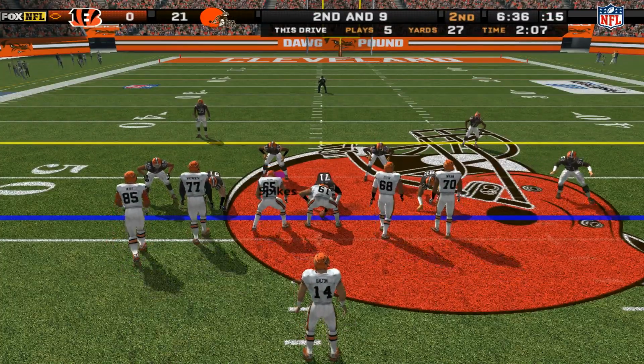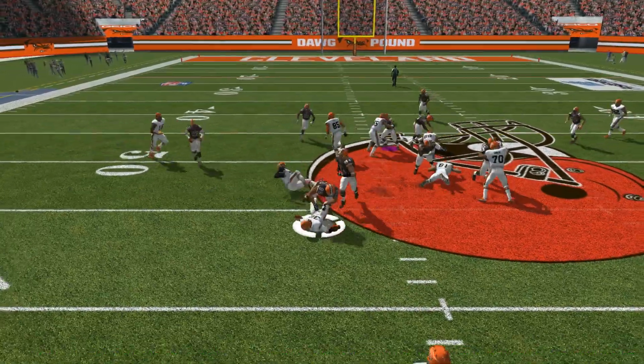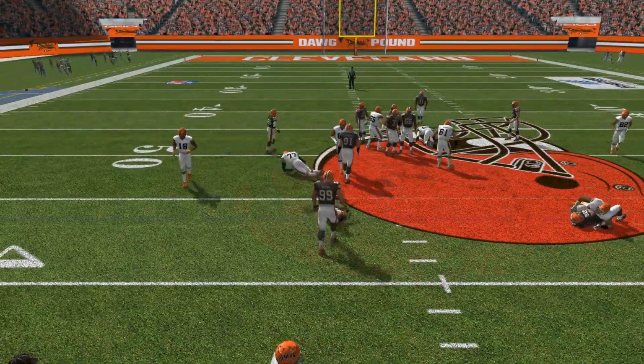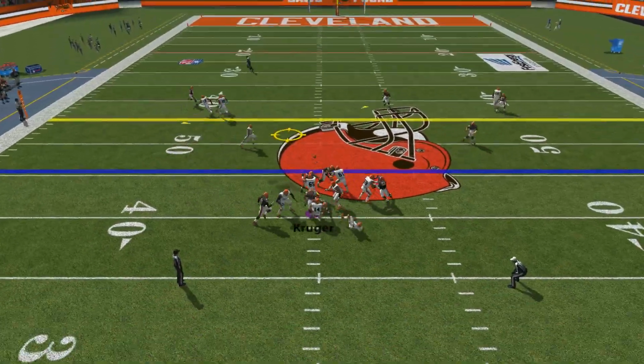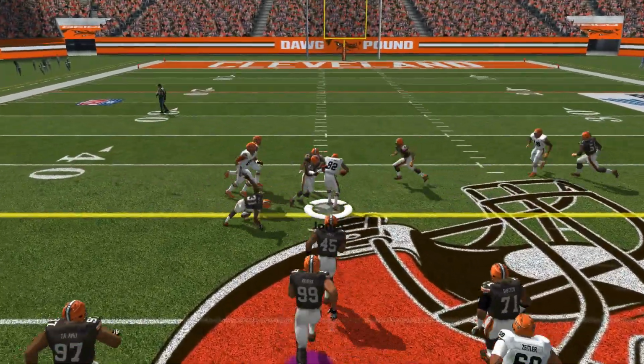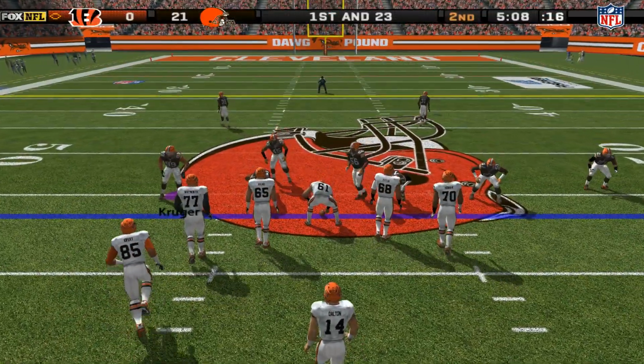Now on 2nd and 9 for the Bengals. Dalton in the shotgun, and it's a direct snap to Jeremy Hill, and he loses a yard. So now on 3rd and 10, Dalton goes back to pass, and it's complete to Marvin Jones. Ooh, a nice move gets him the first down.